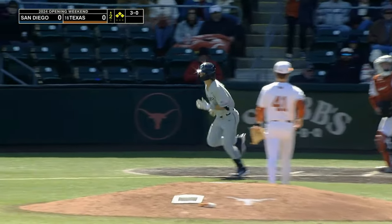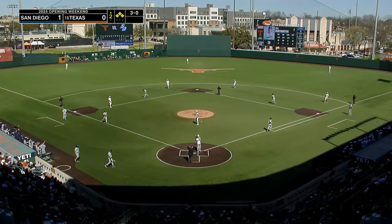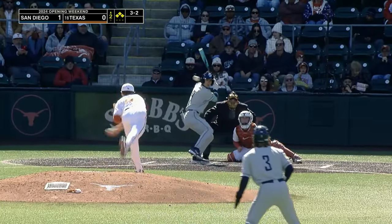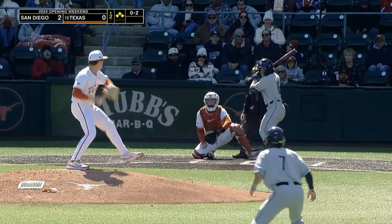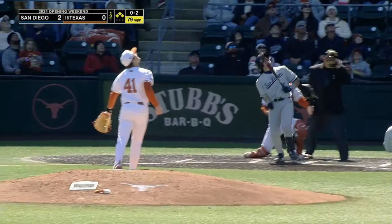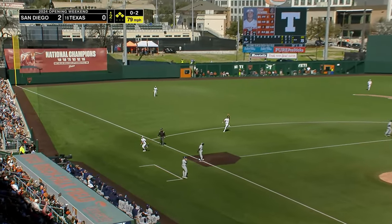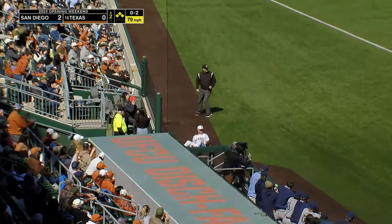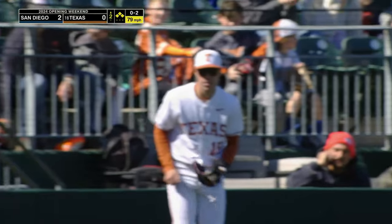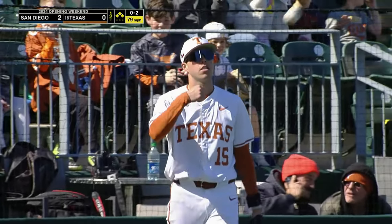That misses inside, ball four. San Diego on the board. Outside, ball four. Back-to-back walks. Popped up in foul territory, Powell looking up into the sun. Does he have space? Yes, he does to make the play. Big out right there and a tough catch by Peyton Powell.